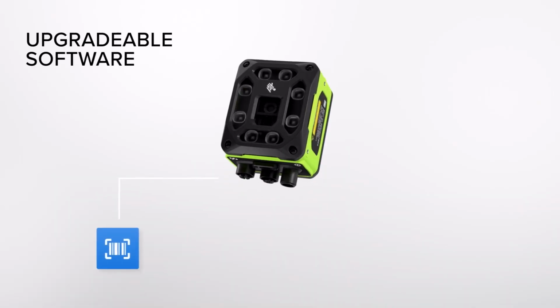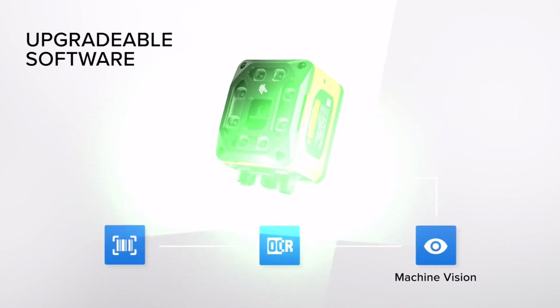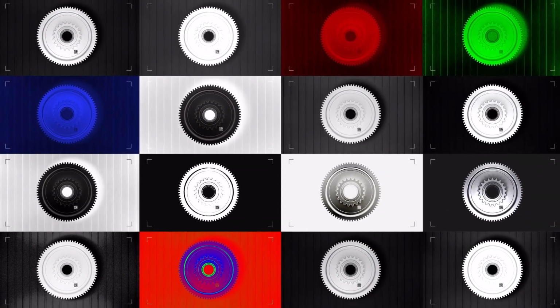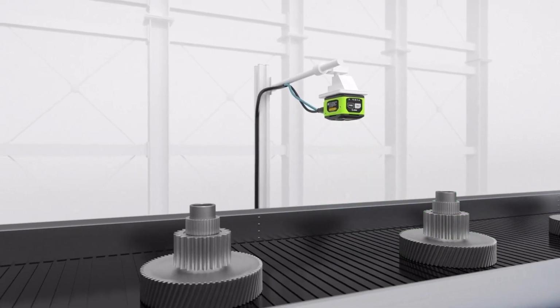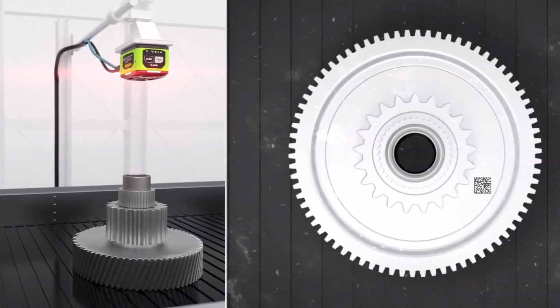The power is in the potential. Multiple upgrade paths transform an industrial barcode reader into a machine vision system when you need more capability and advanced features. The unified platform offers diagnostics that can monitor your production line and keep it moving.